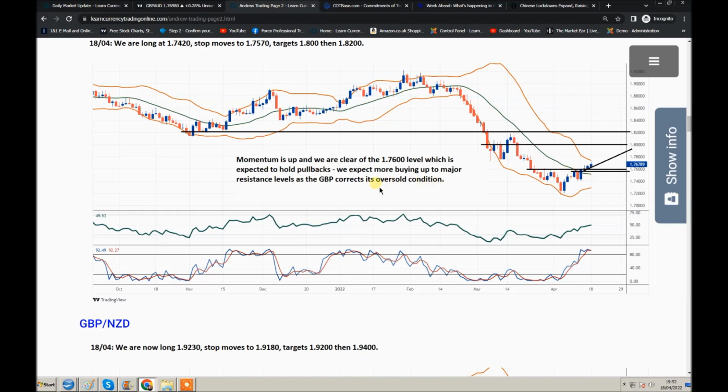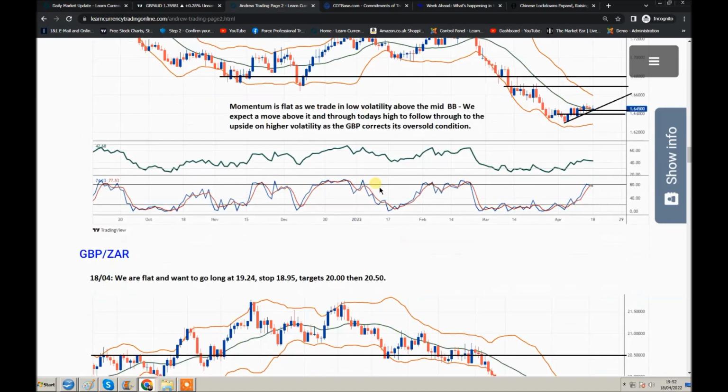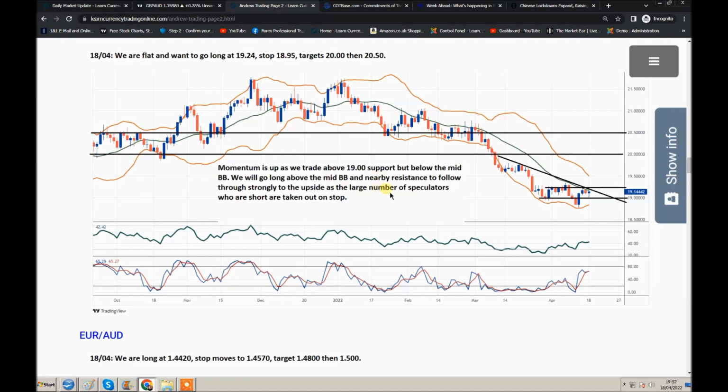The other commodity currencies against the GBP look good to sell. But the one I really like at this moment in time is this one, GBPZAR. We already know that speculators are heavily short of the USD against the ZAR. It's another big short position in terms of speculators being short the GBP.